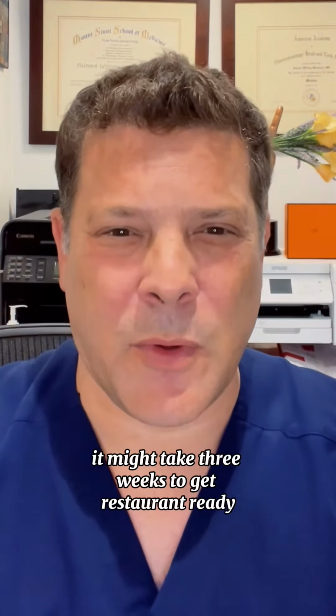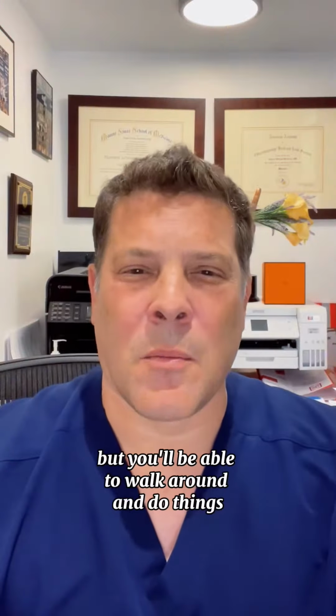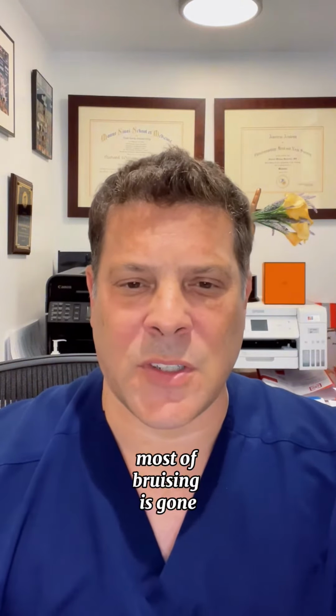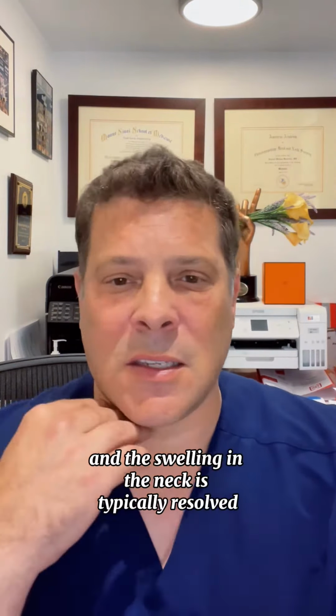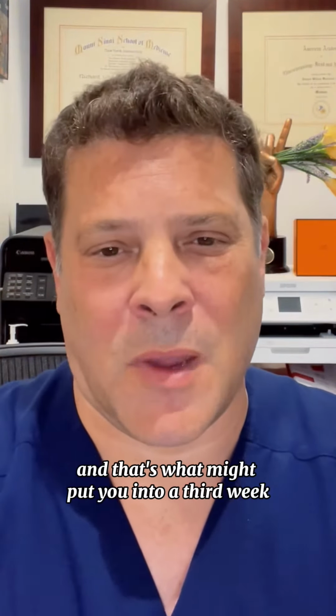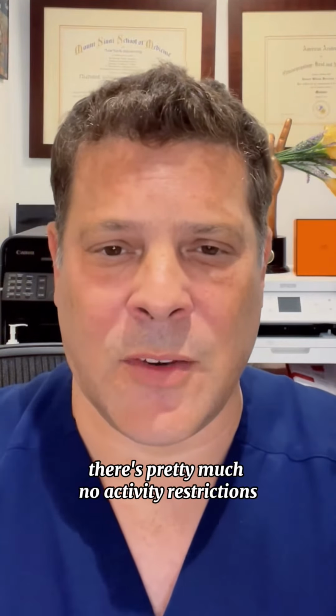You might take 3 weeks to get restaurant ready, but you'll be able to walk around and do things after that second week. Most of the bruising is gone, and the swelling in the neck is typically resolved. It's the facial swelling that takes a little bit longer, and that's what might put you into a 3rd week. After that 3rd week, there's pretty much no activity restrictions.